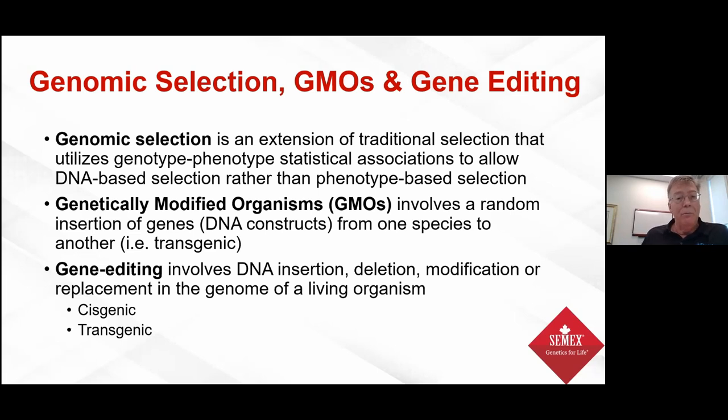Now, genetically modified organisms is very different. It involves a random insertion of genes, or what we call DNA constructs, from one species to another, which makes it a transgenic. One thing that's quite important is the word random, because when GMOs are done, there was really no ability to target a gene or a gene construct into where it would incorporate into the genome. And so sometimes it incorporated in unusual places, where it was silent, or sometimes it was overexpressed. It could lead to unexpected consequences in expression or non-expression. So it really wasn't very targeted.